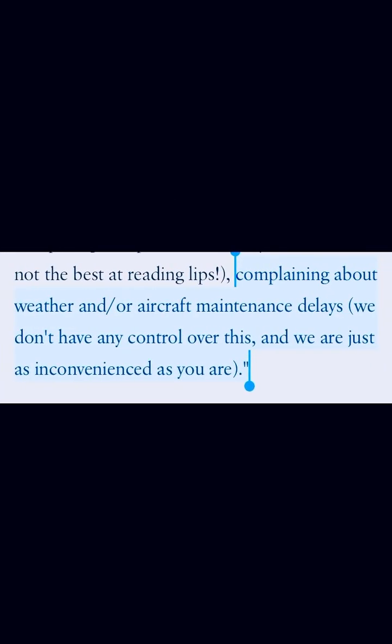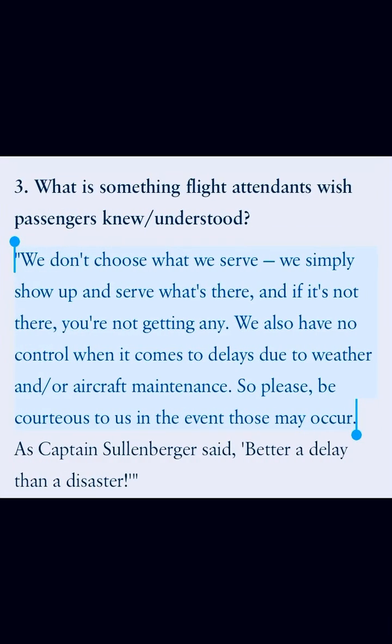you are traveling. Also, complaining about weather or aircraft maintenance delays, they also do not like that, because they don't have any control over these particular things, and they are inconvenienced just as the passengers. And one more thing, they do not choose what they serve. Simply, they show up, do their job, and serve what is there. So if you want something different, or if you have special dietary needs, make sure to bring that with you as well. These are the things that annoy flight attendants.